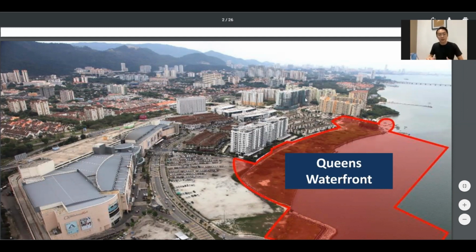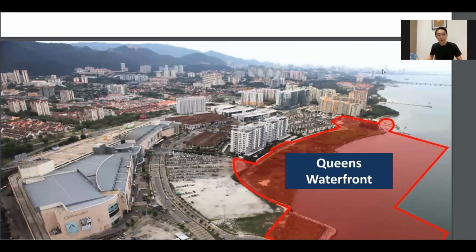What is interesting about Queen's Residences is that it is the only development here that is freehold, except for one further down known as Bay Residences, which is also freehold. The rest of them are all leasehold developments, which makes it another very interesting point for your investment.